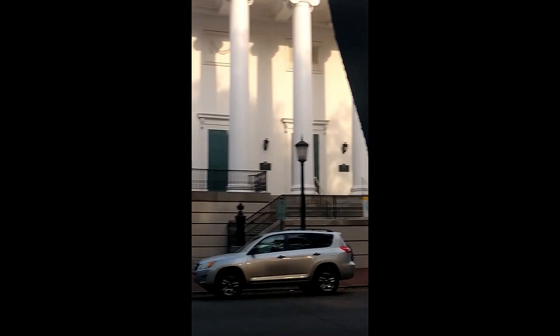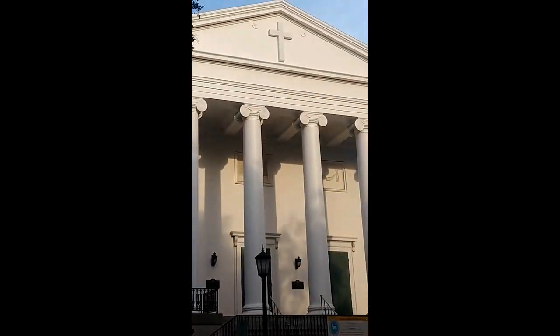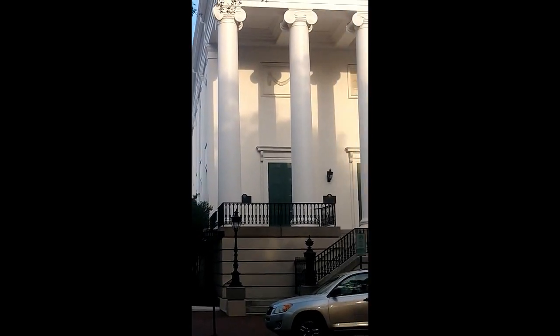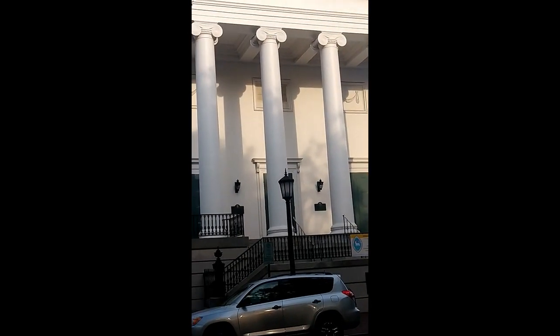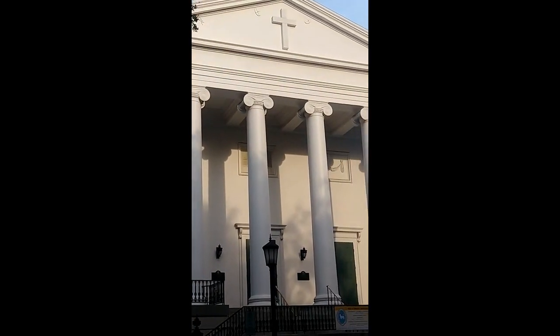You might not be a history buff, but I am. I love history, old buildings, architecture. I love it. The columns, the way the buildings are made, all of this is just gorgeous.